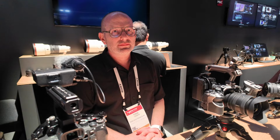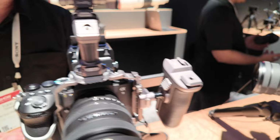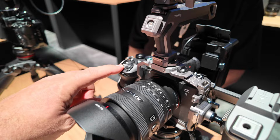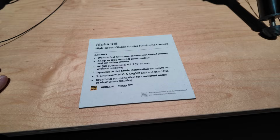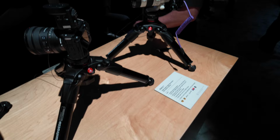But that's great. You got it on a, is that an A93? 93. Oh, look at you. Well, that's something I really should be looking at because I haven't even touched one. I've only touched one once, and it was right now, live. Oh, that's awesome. You got it all rigged out here in a nice rig, and it's fantastic. Well, there it is, the Alpha 9. There's the ZV-E1. Got an Alpha 1 over there.